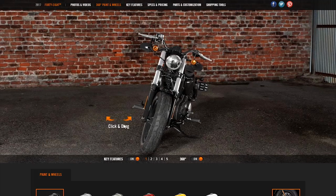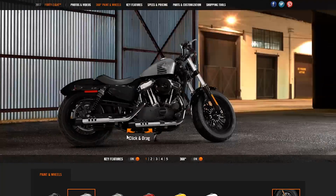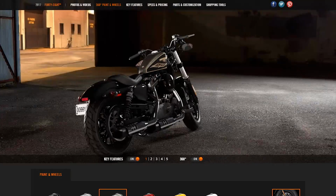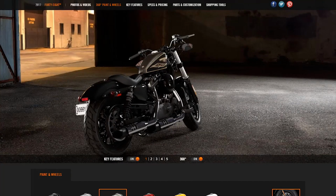Because I hardly ever have every color in any particular bike in stock, I'm going to consult the website here. So this is Billet Silver, and something I should point out, guys, only the tank changes color on this bike. The front and rear fender is always black. This is the Hard Candy Black Gold Flake, and again, you just see that the tank is the only thing that changes. The front and rear fender are always black here.